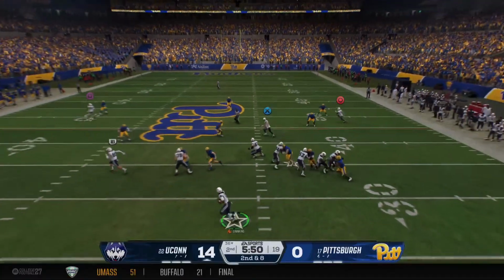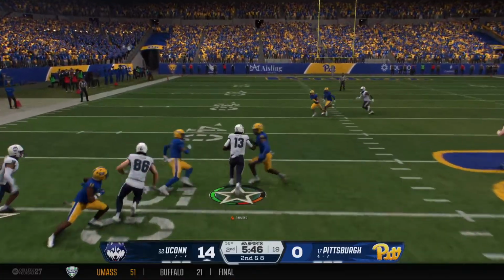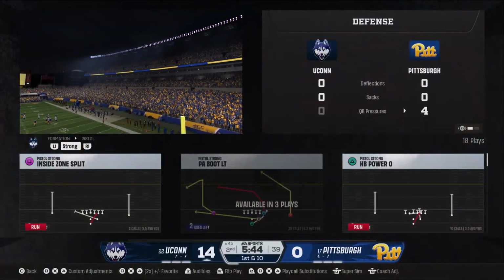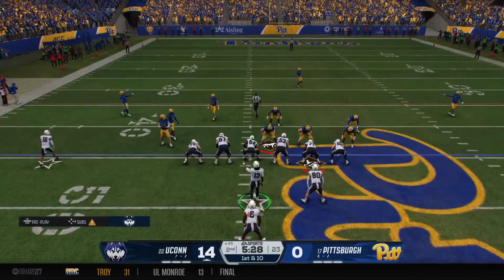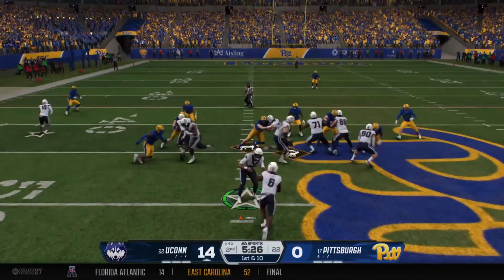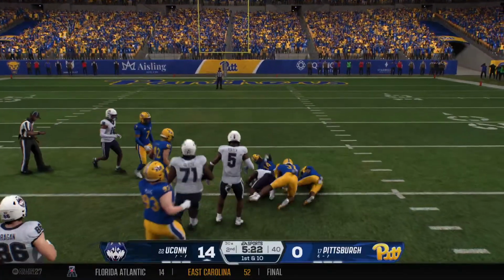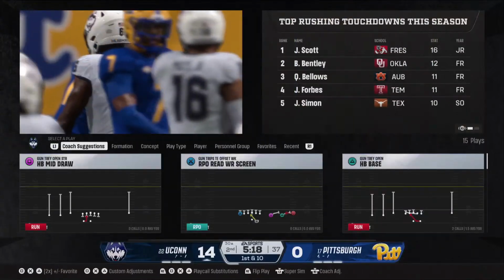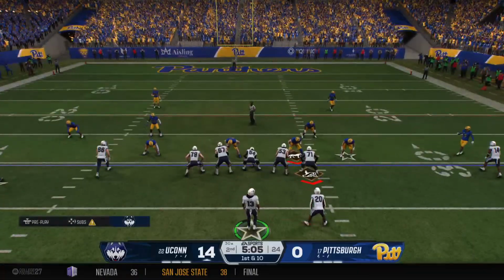Austin Simmons, the play fake. Moving to his left. Going to try to get it himself. And the defense finally able to corral him at the 45. That will move the chains. This UConn offense really has it going. The handoff. They'll finally get him on the ground, but not before he makes it to the 30 and gets a first down. Here's this offense with a fresh set of downs.